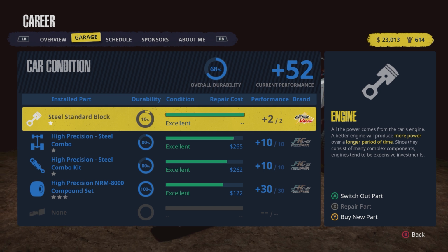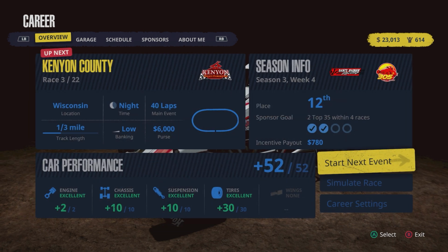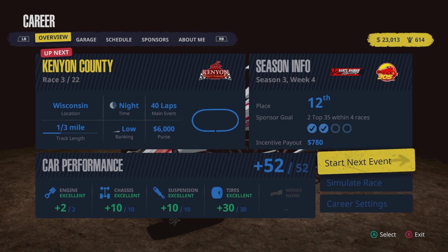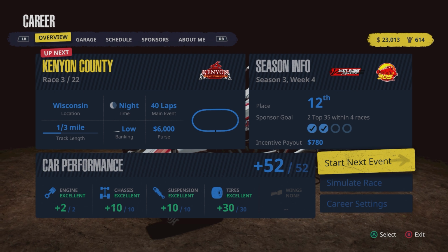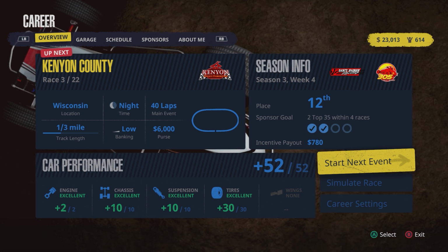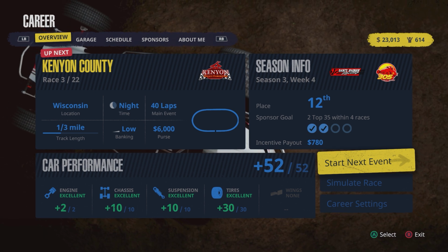Grab some durability and performance out of that. So we're going to head to Kenyon County in Wisconsin. It's a third mile track at nighttime. We ran good here in the midget, so I'm hoping for good things in the sprint car. 40 laps, $6,000 purse to the winner.